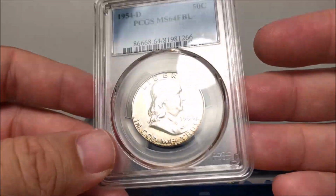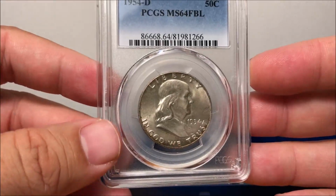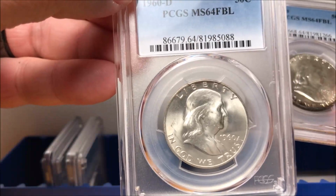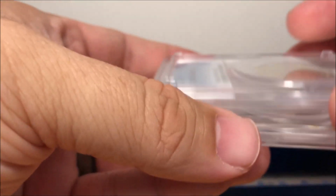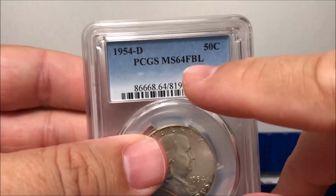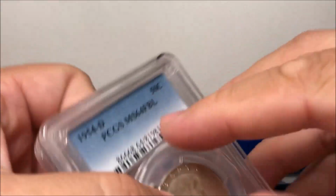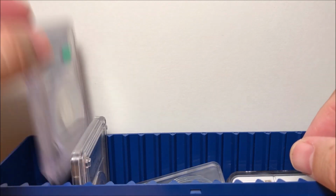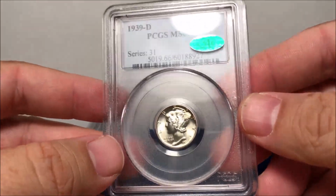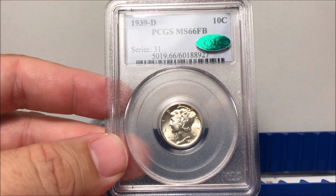Luckily, I bought this coin in the slab for $25. I also got another one here that I paid $30 for. They're full bell lines, so obviously you want to be at 65 level on these type of coins for this common date to even net out some sort of profit. Classic coins, no doubt about it. I would grade classic coins all day long.